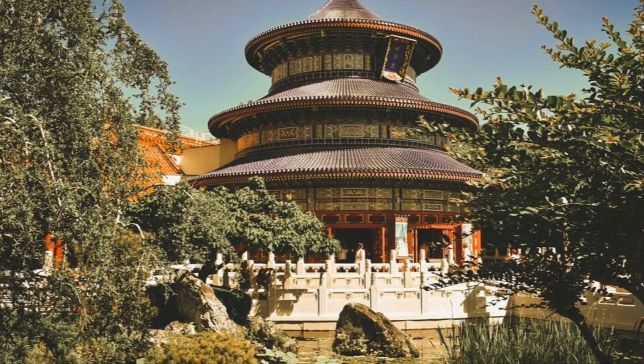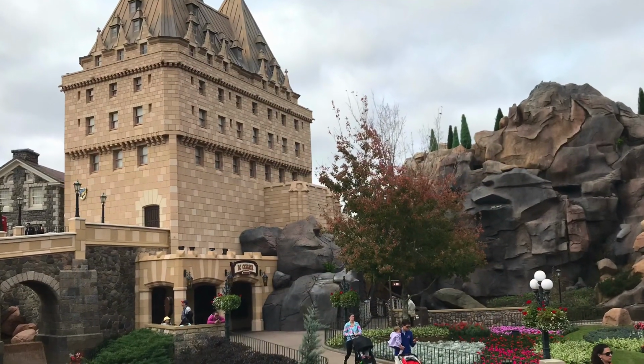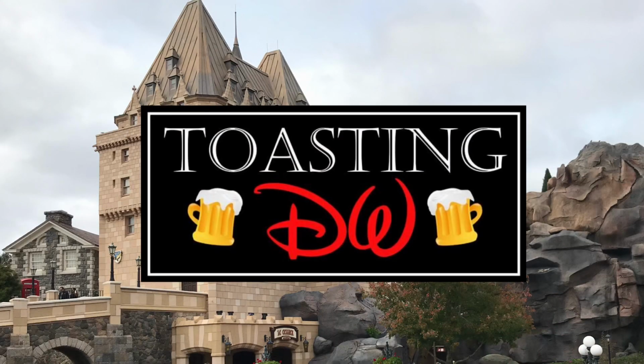That being the case, grab your 11 country passport, work up a thirst while walking out to the World Showcase, because today we are exploring the Great White North of the Canada Pavilion here on Toasting DW.